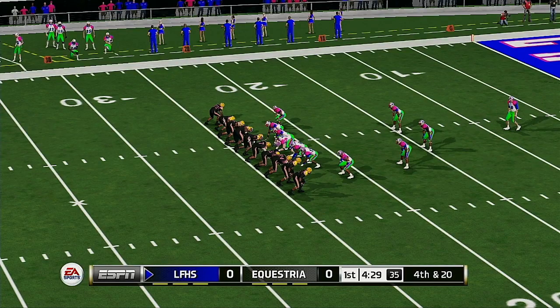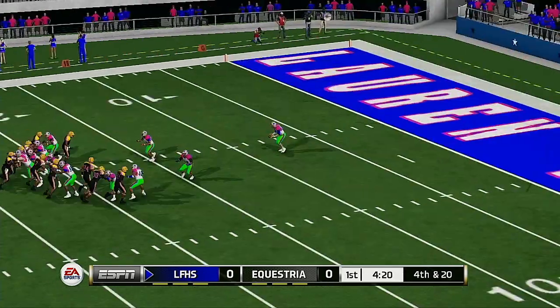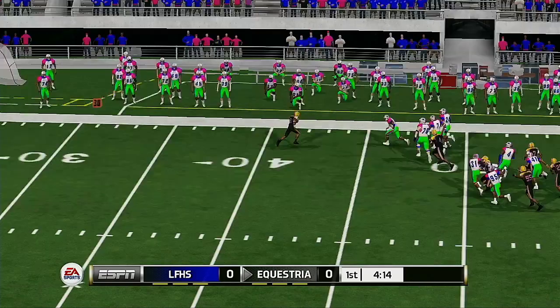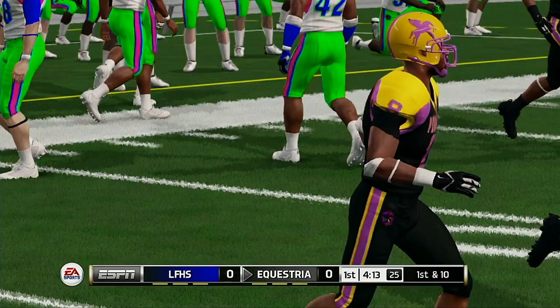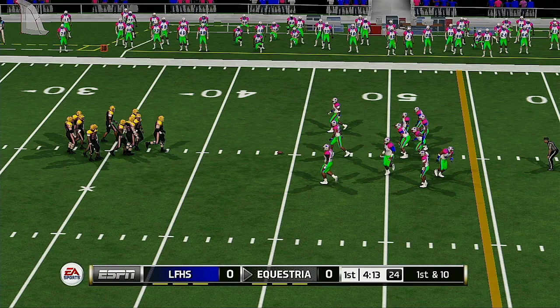The sack makes this a fourth and very long. The punting team's got to give their kicker some time. He really got a hold of that one. Gets to about the 44-yard line. He showed a good burst there. The quarterback brings his troops out onto the field for the first drive of the game.